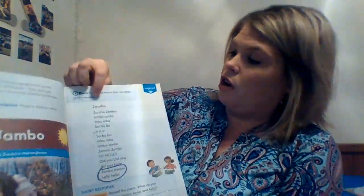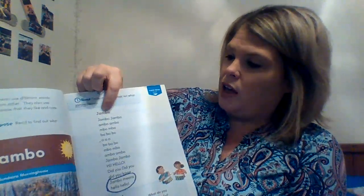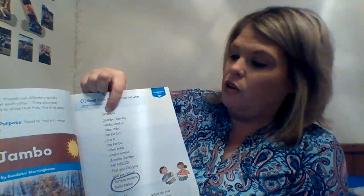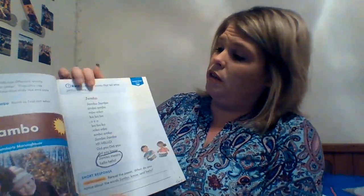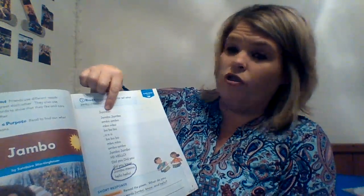Okay, so let's look back at our poem together. It says Jambo. Can you find that in brown at the top? That's the title. If you notice, this is kind of short. It's not our traditional story that we would read together. Sometimes poems can be short, sometimes poems can be long. So let's read this together. Follow along with your finger as I read. Jambo.